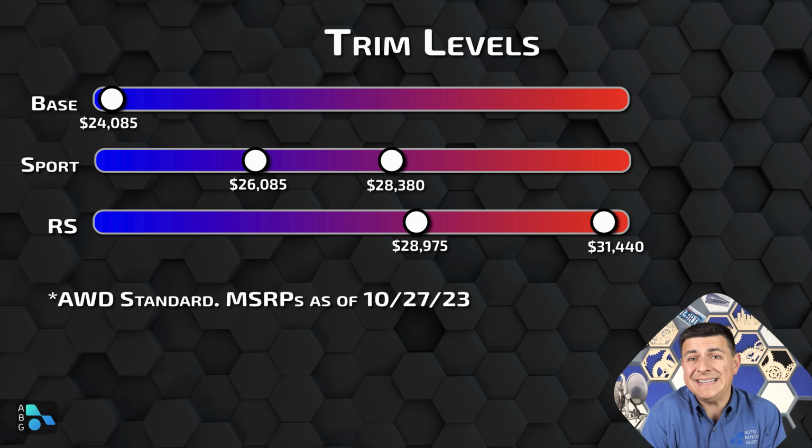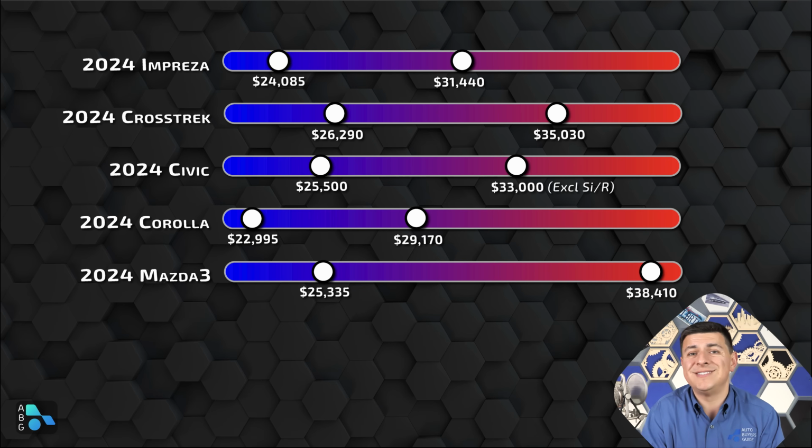Obviously, the first competitor has to be the Corolla, $22,995 base, but that's sedan and front-wheel drive, so it is a little bit less expensive, but you're not getting quite the same thing. If you want the hybrid, it's going to be a little bit more expensive than the Impreza, $24,395, but still a sedan and still front-wheel drive. On the other hand, the fuel economy and the reliability reputation, both absolutely fantastic in that model.